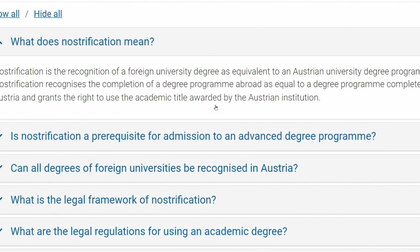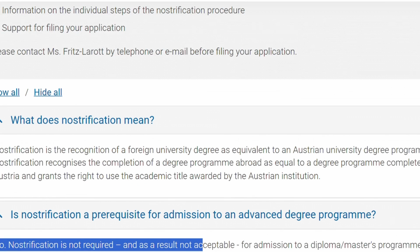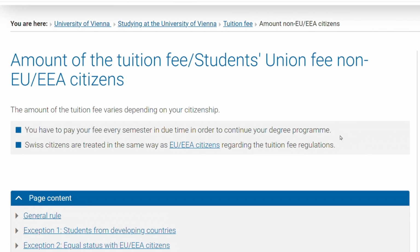And here it says, is nostrification a prerequisite for admission to an advanced degree? And they said no, so it's not mandatory to do that. Now, this is the interesting part. In as much as you don't pay an application fee, let's have a look at their tuition fee. So the amount of tuition, let me broaden it.